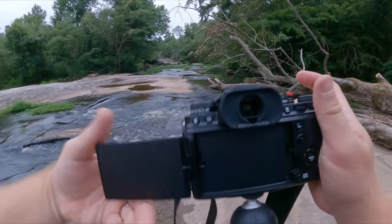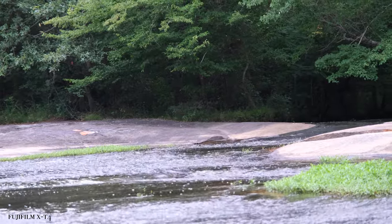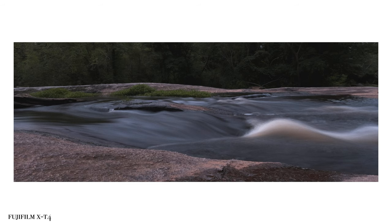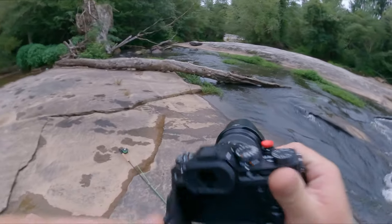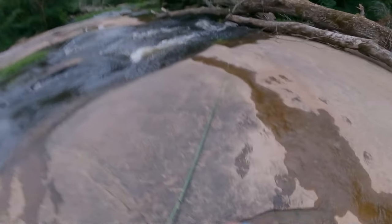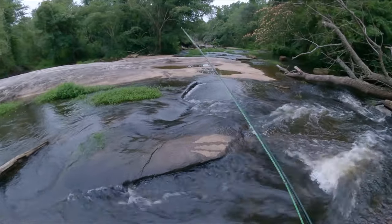All right, I'm gonna see what I can get here. Kind of a longer shutter speed situation. Let's go very low ISO. And that shutter speed down. Let's see what that looks like. Cool. Strap this back on, and I'm gonna make my way back across here, go around and hike all the way down to where the water's a little more calm.